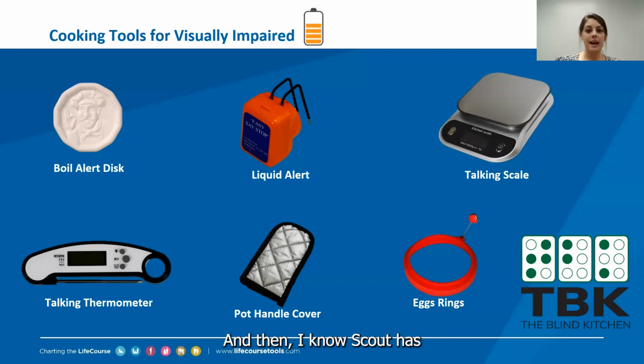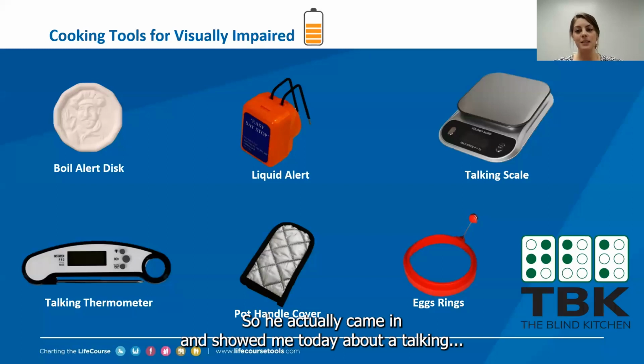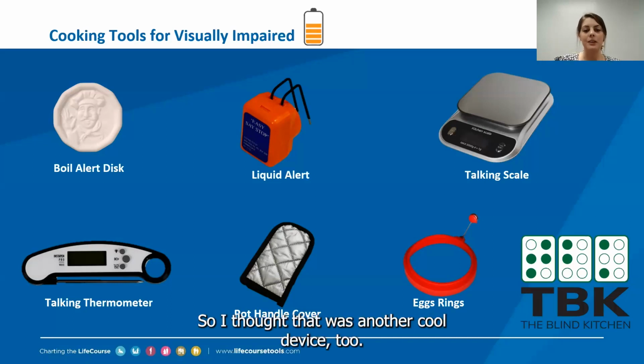And then Scout, I know Scout's done some of the previous presentations. He's always getting cool stuff. So he actually came in and showed me today a talking liquid measuring cup. So I thought that was another cool device too.